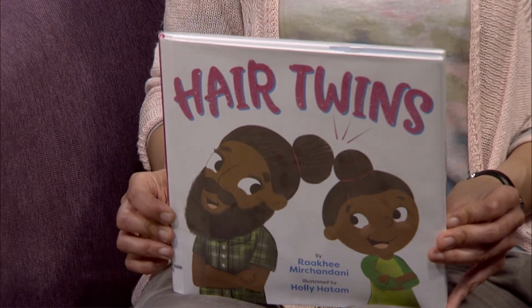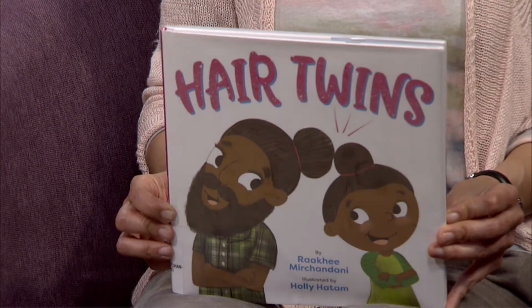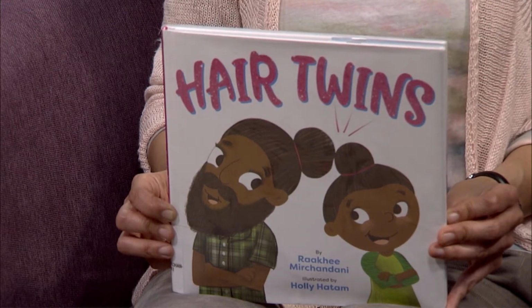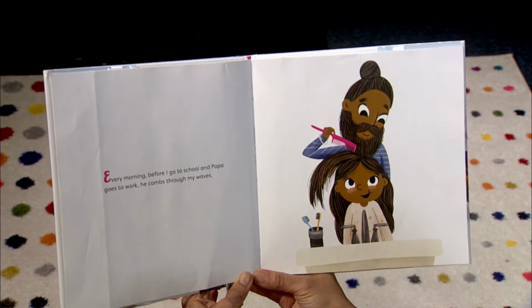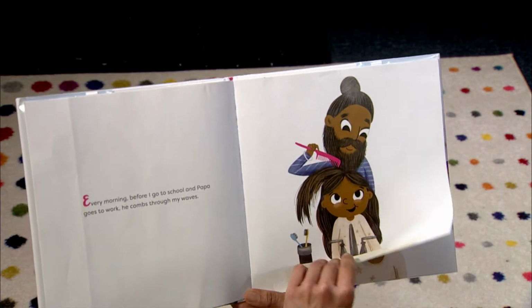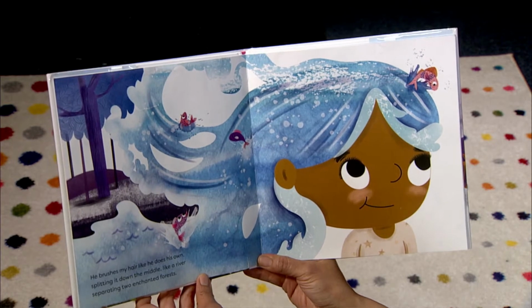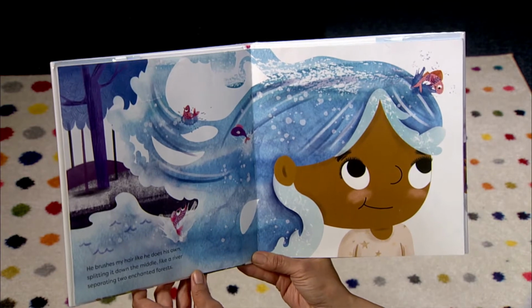Hair Twins by Rakhi Merchandani, illustrated by Holly Hatton, published by Little Brown Books for Young Readers. This book is a celebration of a father and a daughter's special hair bond. Every morning before I go to school and Papa goes to work, he combs through my waves. He brushes my hair like he does his own, splitting it down the middle like a river separating two enchanted forests.